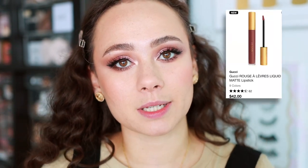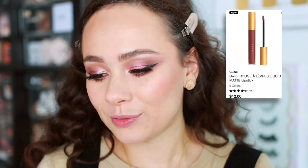The last thing I wanted to talk about were the new Gucci lipsticks, because I thought this would be an interesting product for you guys. I saw these in stores. I think there's a few more shades online than in store, but on the display, this was the lightest shade. All of them seemed to run very deep.